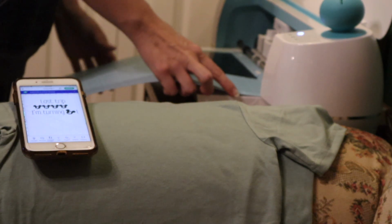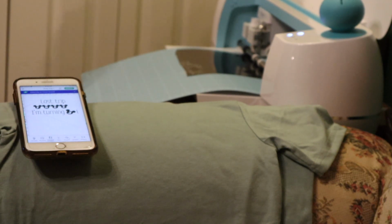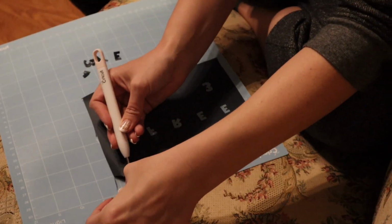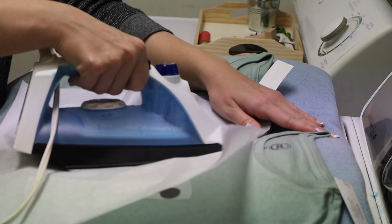Next, I'm pulling out my Cricut to design our matching t-shirt for my birthday boy. His is going to be saying, "Last trip free, I'm turning 3." And mine, I got this Mickey head font from the Cricut store, and I'm just putting Simple Mama in the Mickey ears on my shirt.